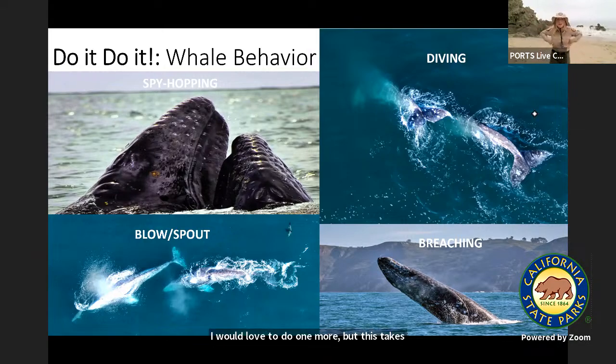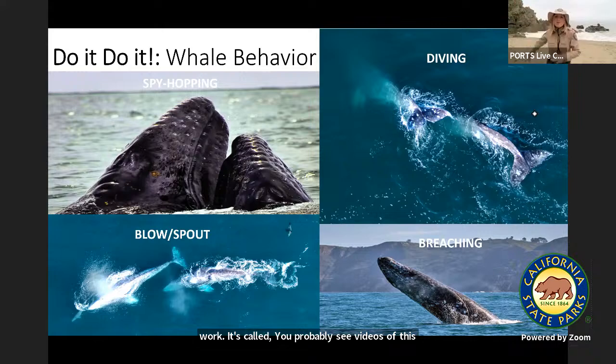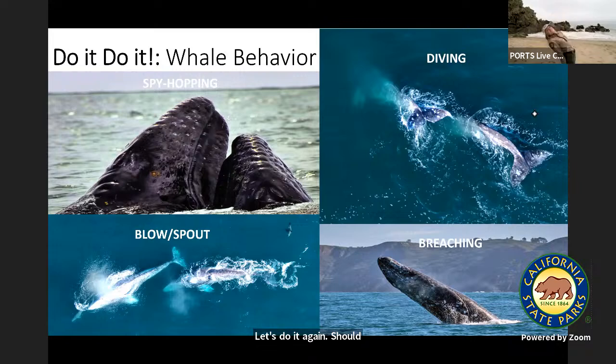It's called breaching. You've probably seen videos of this before when whales come all the way up out of the water and they slap on their backs onto the sea. So what we have to do is we bring our flippers to our side and we're gonna bend our legs. We're gonna bend our knees and we're gonna shoot up and fall back. Well, let's do it again. We're gonna bend our knees, shoot up out of the ocean, and fall back.